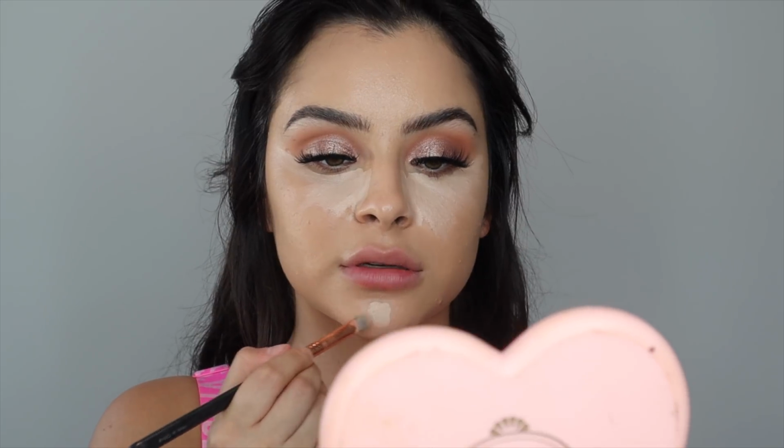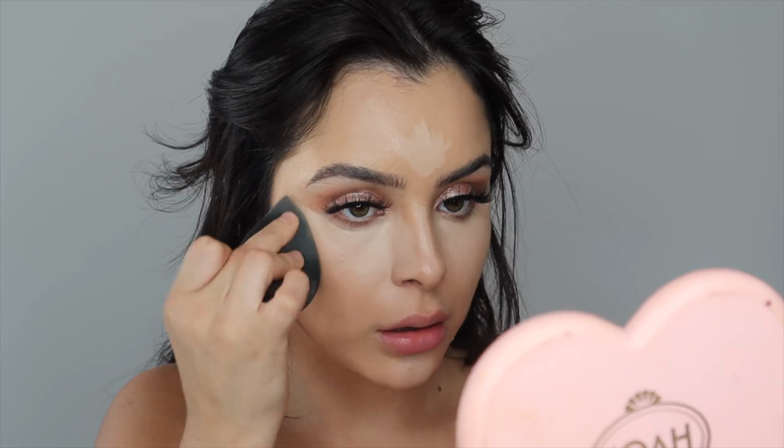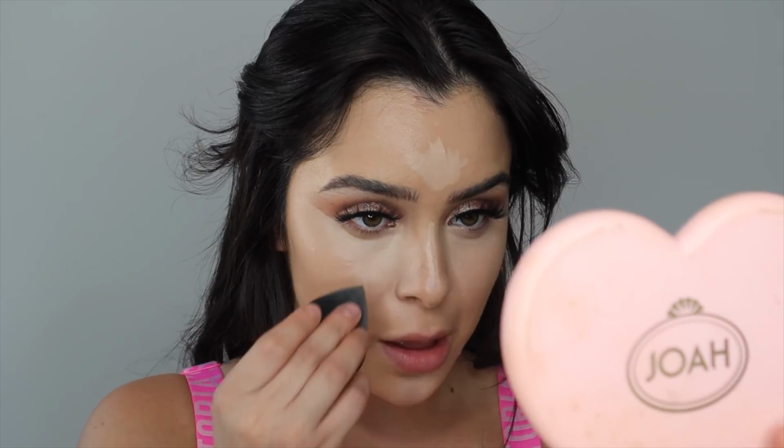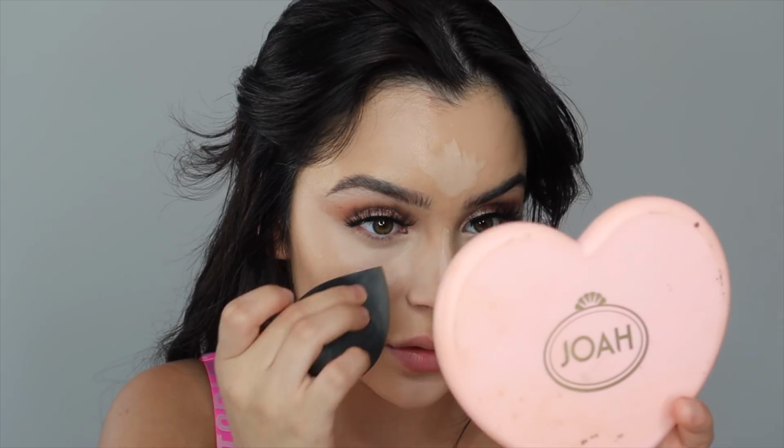Put some on my chin. Put it on the places where I normally like to highlight. Okay, it blends out really nice with a beauty blender. All right, Be Bella. Damn. I am not complaining. It's rare to be applying a cream concealer that feels light.